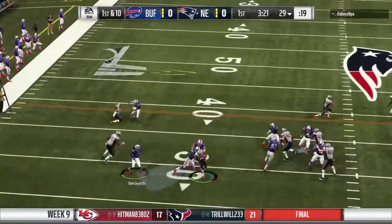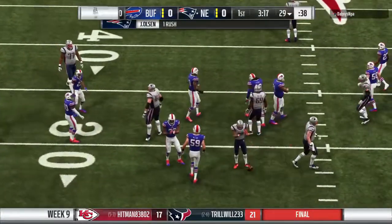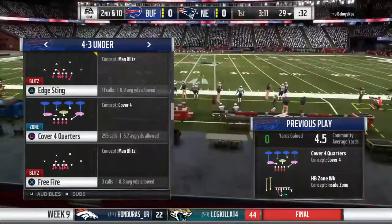And they'll go on the ground. And he's going to be stopped here on this first play as he gets it to the line of scrimmage and no more. Officially no gain on the play, and it's second down.